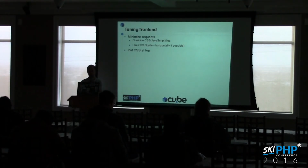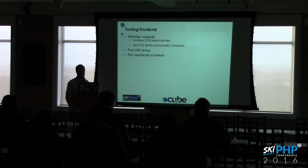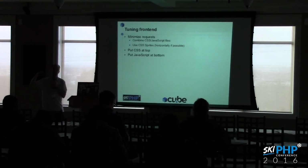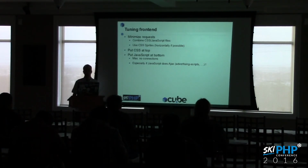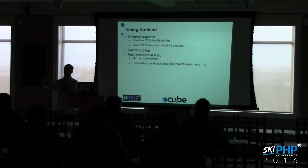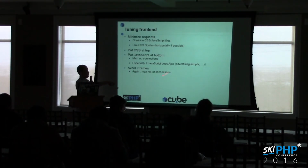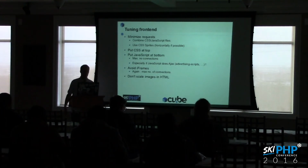Put CSS at the top. The reason for that is very simple. If your site takes a long time to load, at least it will load. Put JavaScript at the bottom. The reason for that, again, is you don't want to freeze your page because it's processing JavaScript and it cannot continue to load. The reason is that you have a maximum number of connections that your browser can open simultaneously. So if you have a lot of advertising scripts, for example, it's going to open requests and it cannot open any more requests until it finishes whatever it's doing. And again, because of maximum connections, avoid iframes. They also contribute to that maximum number of connections.